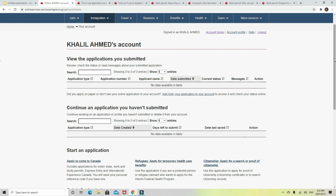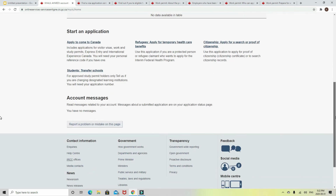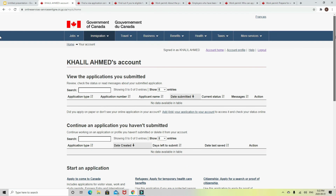So guys, these are the ways through which you can apply for your work permit. And how to apply, there are two methods: paper-based applications and online. So in this way you can create your account here and pay your application fees here, and then they will keep corresponding with you through this account, and will let you know about the status of your application.